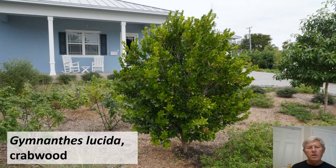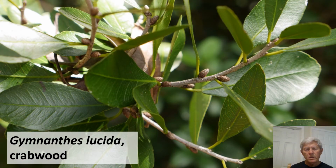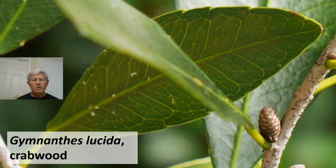Gymnanthes lucida, crabwood, I like because of its compact, roundish form. It forms a small to medium-sized tree. The leaves are lustrous on the upper surface. And the way I tell this species is that the young buds look imbricate, like little pine cones, and the leaf margins are gently crenate on the tips. Here's a close-up that shows you the leaf margins and that cone-like bud.